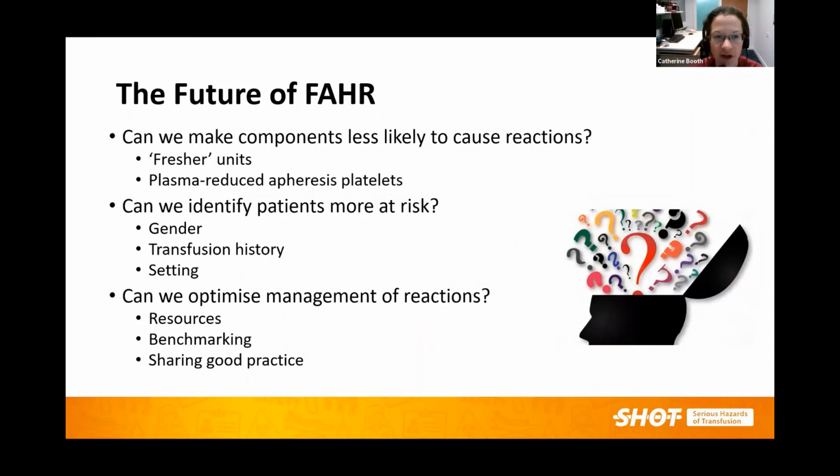Now, as you heard at the start, I'm the newest member of the FAHR team. And so I found myself questioning, we're talking about reactions here that are largely not preventable and unpredictable, sort of idiosyncratic reactions. So what's the point? What's the role of SHOT in collecting this data? You know, how can we use this information to make transfusion safer, which is what's at the heart of SHOT?